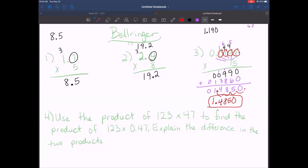So the last one, and let me just fix my attendance. Okay. So for the last one, it says use the product of 123 times 47 to find the product of 123 times 0.47. Okay, so it's telling me use the product of this one. So I'm going to solve for this first.